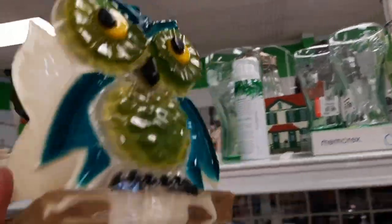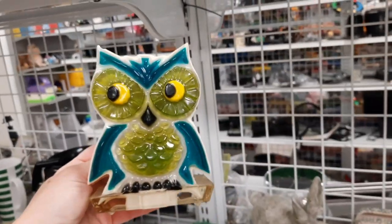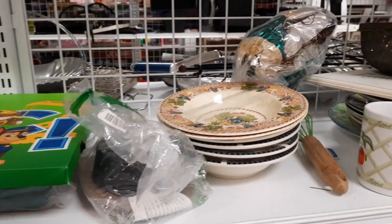Here was a lucite owl-shaped napkin or letter holder. I thought it was adorable. It has a little bit of chipping to the base where the owl is sitting, but other than that, really great condition.